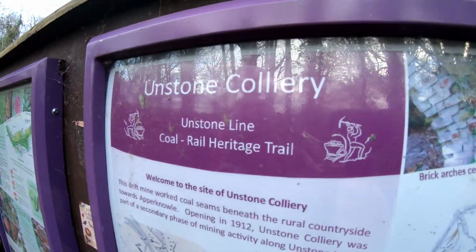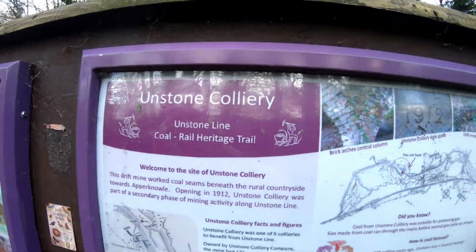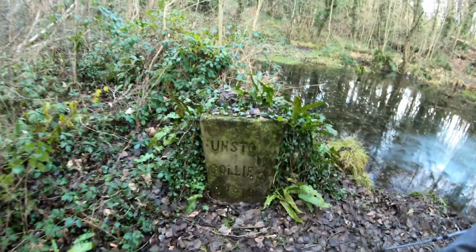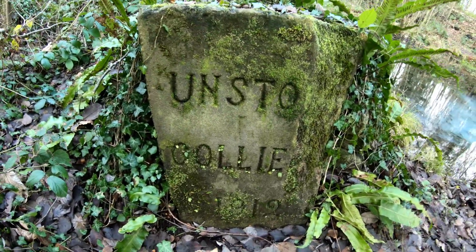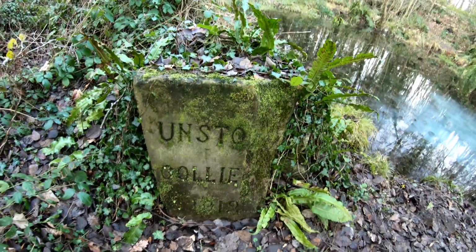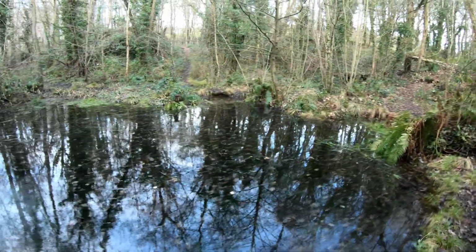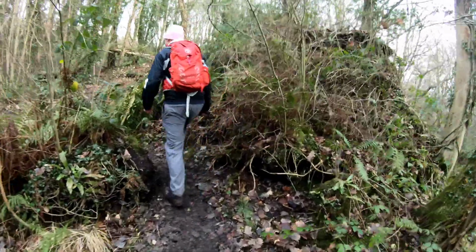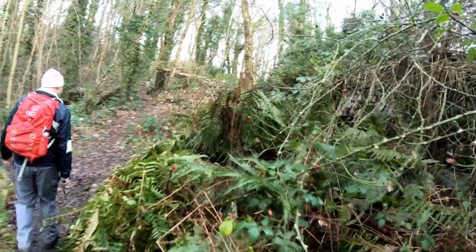As we can see, the label there says Unstone Colliery, Unstone Line Coal Heritage Trail. It's your famous stone. It is, isn't it? Very well photographed is this stone. Unstone Colliery 1912. It's got plenty of things. You can see bits of brickwork and remains of old buildings lurking here.